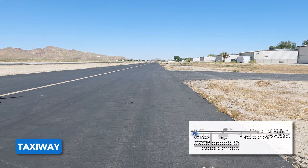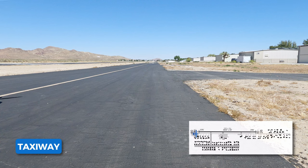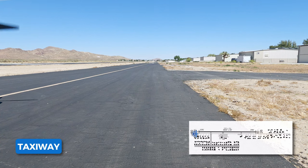Now, even though there's not a dedicated weather advisory frequency, if you click the CTAF 4 times, you can still get it. And if you just want the winds, just click it 3 times.